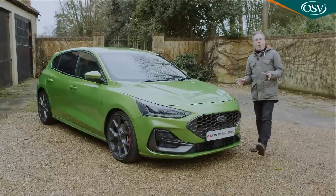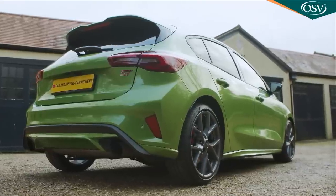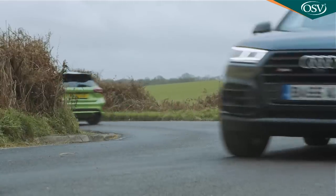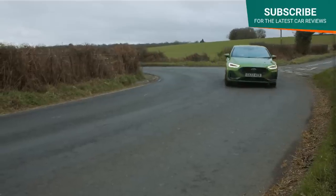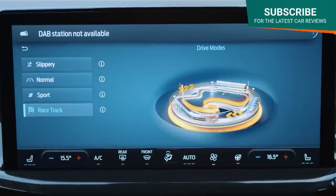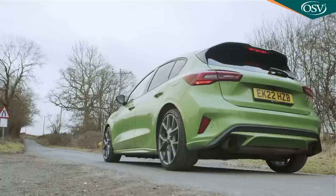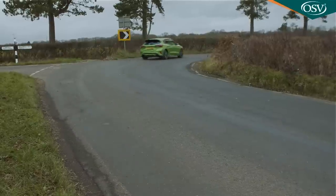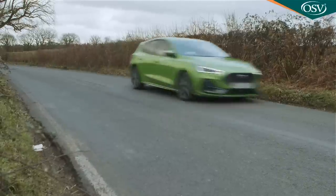Most Focus STs are ordered with the brand's optional performance pack, and we've been trying that here, which can only be had with the hatch body style and ought to be standard, but costs £850 more. That extra payment gets you adaptive damping, the brand's CCD, or continuously controlled damping system, and an additional, more focused drive mode, racetrack, which you'll want if you ever take this car on a circuit day. If your ST has manual transmission, the performance pack will also include launch control for Grand Prix-style starts, a shift indicator, and Ford's clever rev-matching system, so you can sound like Fernando Alonso as you're down-changing through the short-shifting six-speed box.